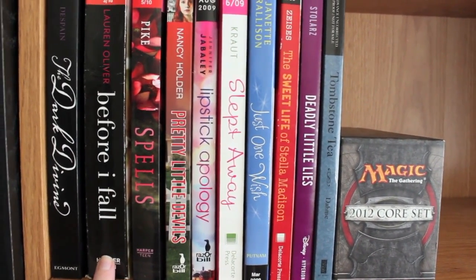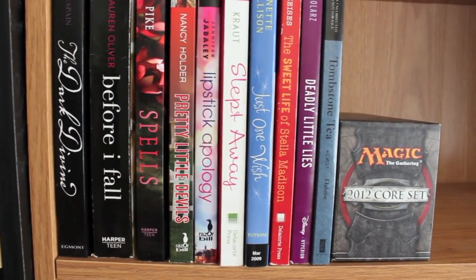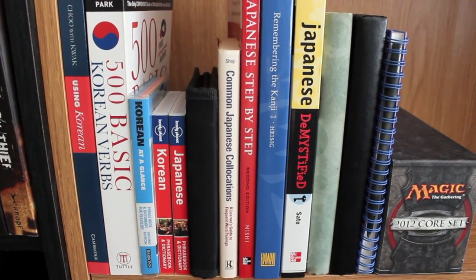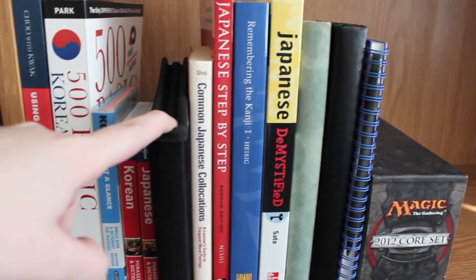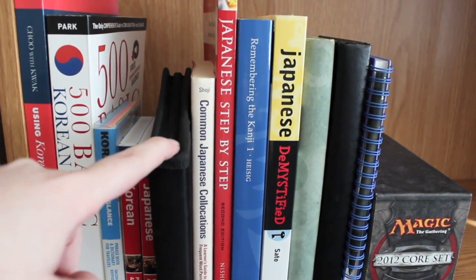I made a blog post talking about how I was really looking forward to Before I Fall, and they contacted me and wanted to send me a book. This next shelf is my Korean and Japanese language books. This right here is the Pimsleur Japanese audiobook learning system, so there's some CDs in there.